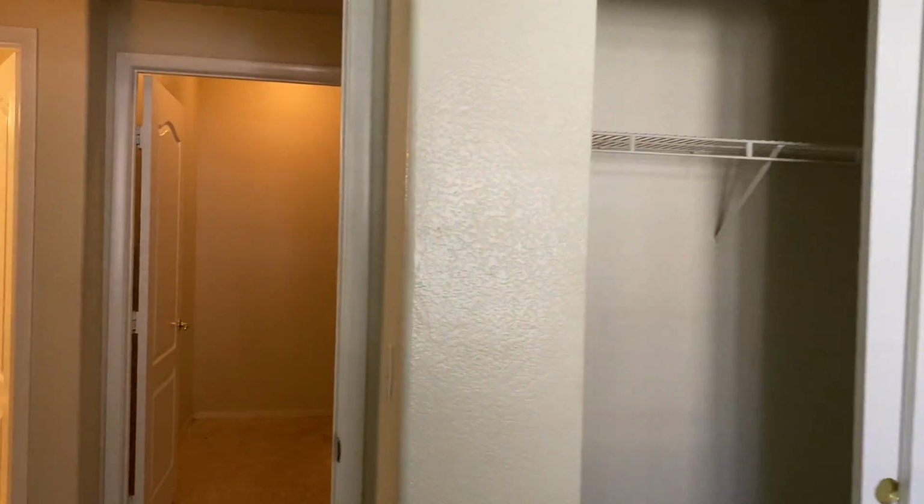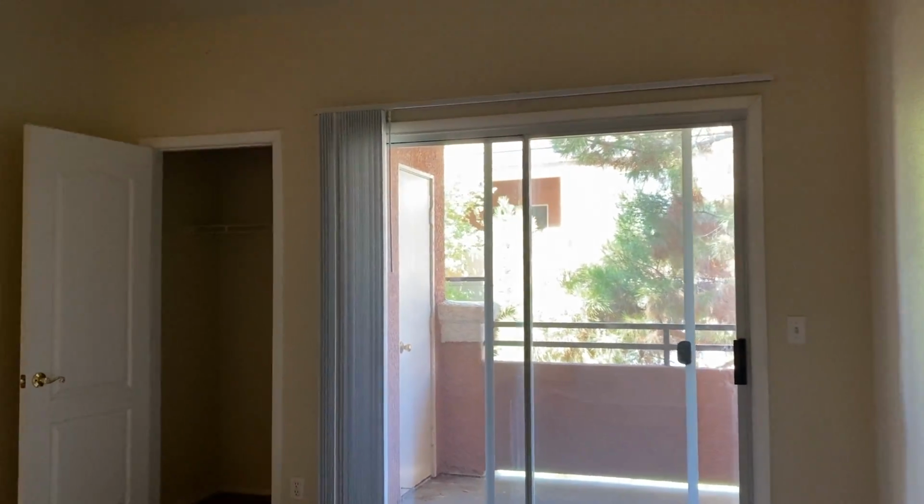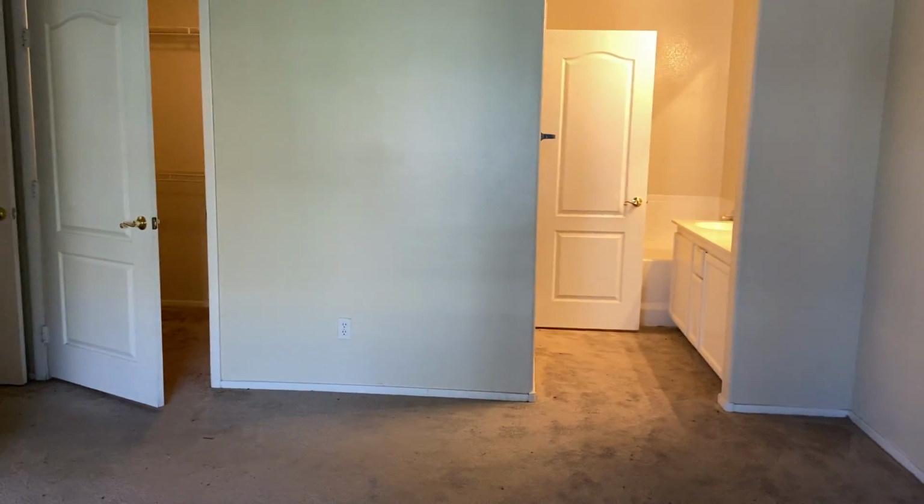Guest bedroom number 2. Laundry and staircase to the garage. Two closets, so this could be like a coat closet. A settlement crack, nothing to worry about, in my opinion, but let the inspector determine.